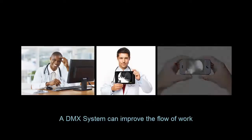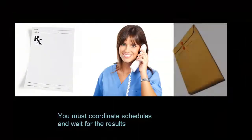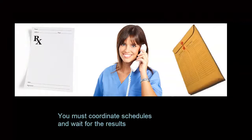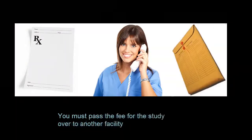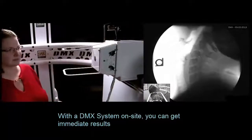Beyond just improving the medical outcomes, owning a DMX system can also improve the flow of work in your practice. If you don't have a DMX system on site, you'll have to refer your patients to another DMX facility. You will have to coordinate schedules and you'll have to wait for the results, which can be time-consuming and inconvenient for you and your patient. And you will have to pass the fee for the scan over to the other facility. If you have a DMX system, you can perform the scans and interpret the results immediately.